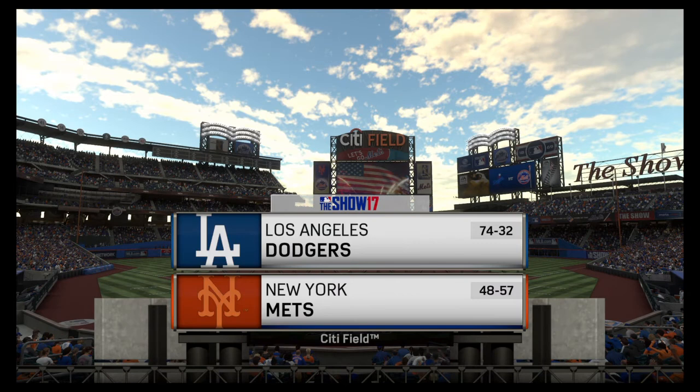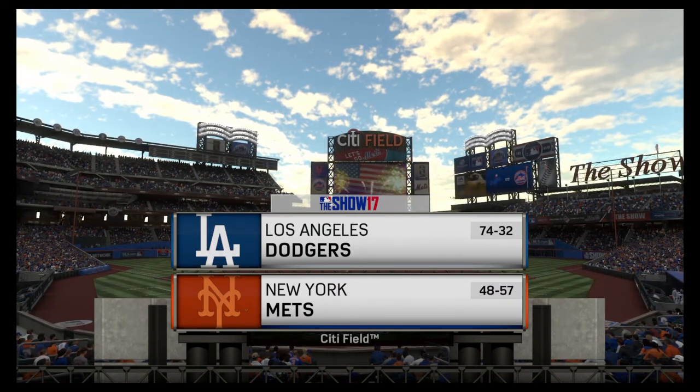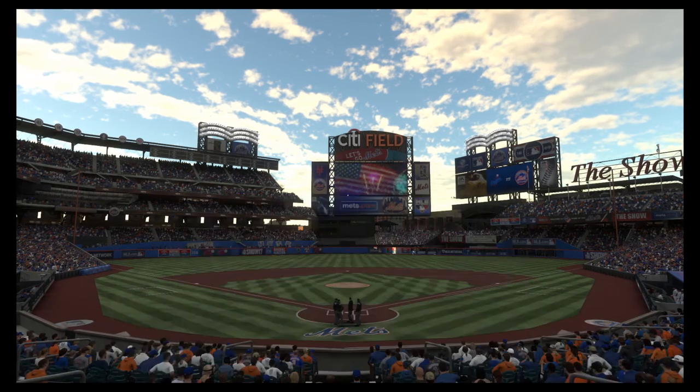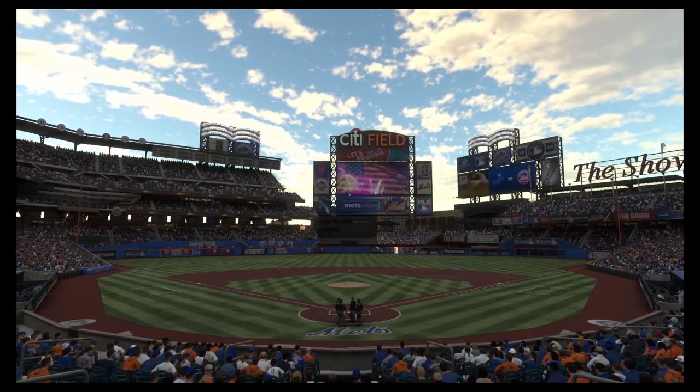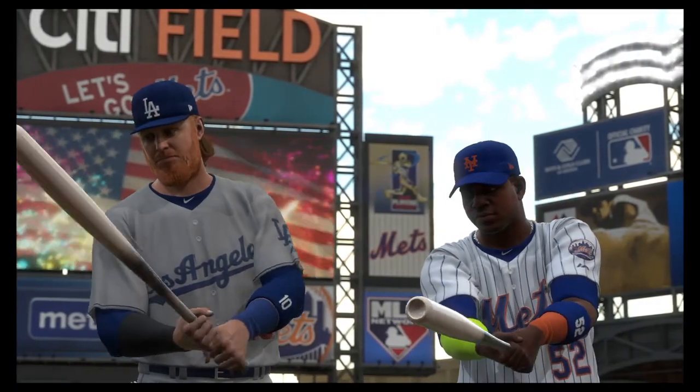From Flushing, Queens, baseball from the home of the Mets, Citi Field. A good matchup here for you tonight between the LA Dodgers and the New York Mets. Two of the best bats in the business go at it next on the show.